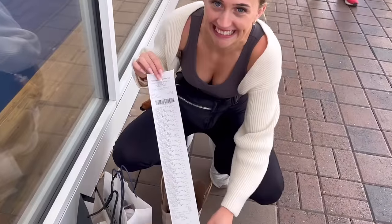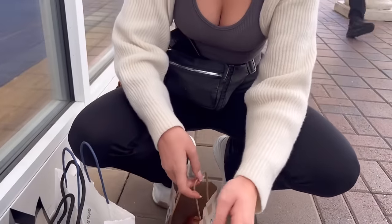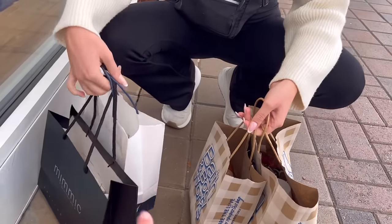Is that the longest receipt you've ever seen? Vicky's well and truly splashed out. How much did it come to? It came to a total of $99.84. Now, I did get presents for my mum as well. Yeah, Vicky's got quite a lot for herself. That's Vicky's. That's my present for my mum. And obviously, they're the two other bags that we got.